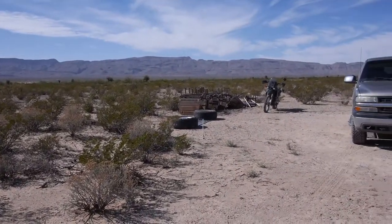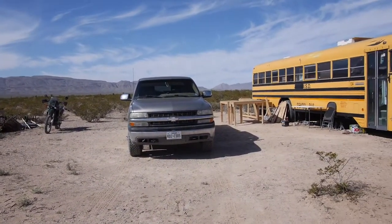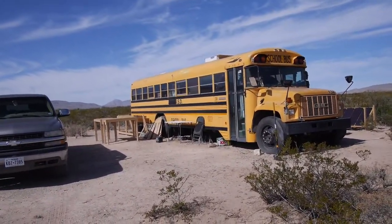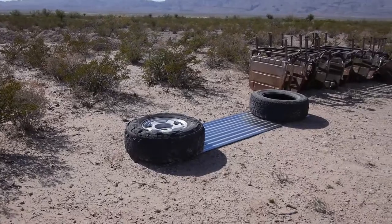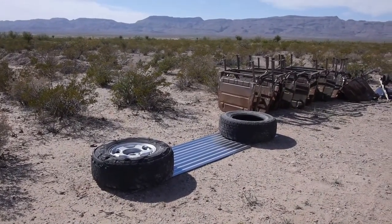So I got some white poles in the ground where I'd kind of marked the corners where I thought I would put the shop. The bus is faced straight east so that the sunrise comes in through the windshield, more or less. Things blow away, so I use the old tires to hold them down. Pretty ghetto, but that's what works out here.